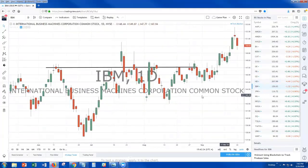Next, we have IBM. Nice breakout above the 147 level. What I don't like is these tails again. You're starting to see all these tails. I know it closed down with the rest of the market. It's kind of strong. Not one that I'd be looking to jump in tomorrow either.